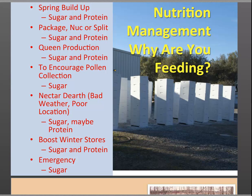So I'm trying to get sugar and protein into my spring colonies. In the next couple of weeks, a lot of packages are going to be going into colonies, and if you're just starting out, they're going to be going on foundation, and every bit of nectar that you can get into them, every bit of sugar you can get into them, they're going to be turning into wax to build up cells to get brood in and store pollen and nectar. So you can't get enough sugar into a package. You just simply can't.